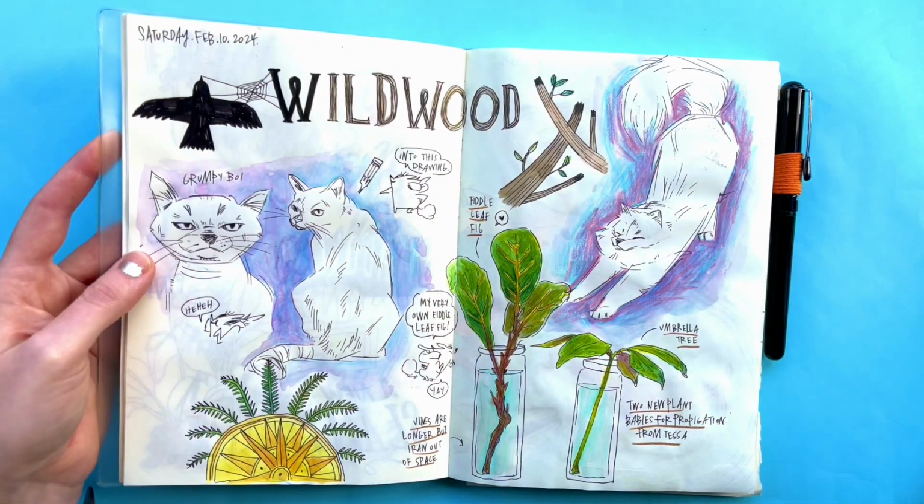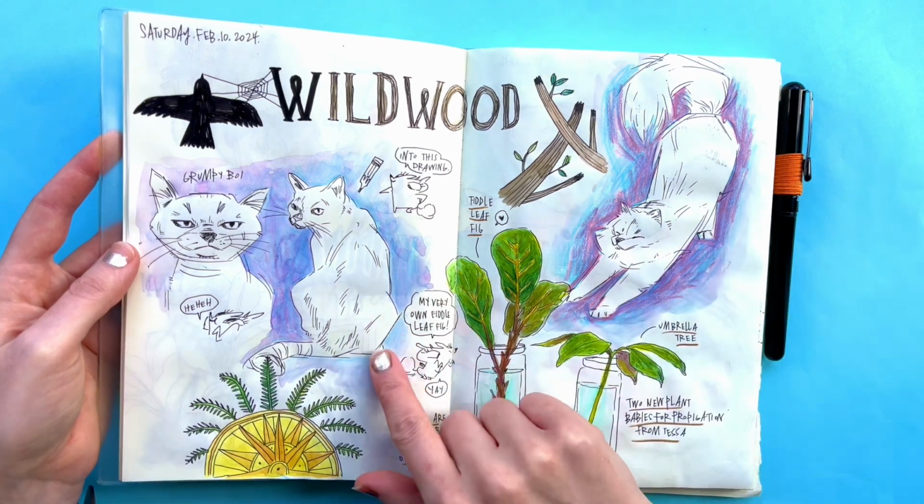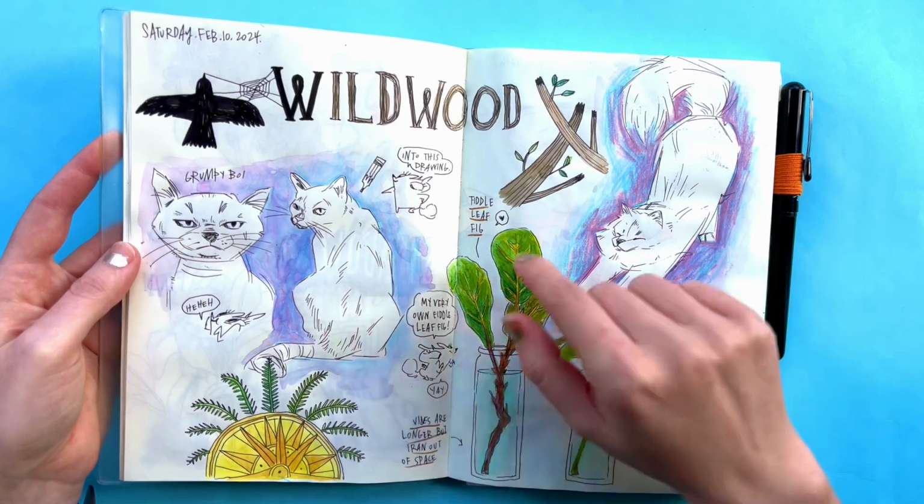And then this is when I started to get back into drawing because I had stopped for a while. And then I was like, I need to draw again. So I did some sketches with my Muji pen.